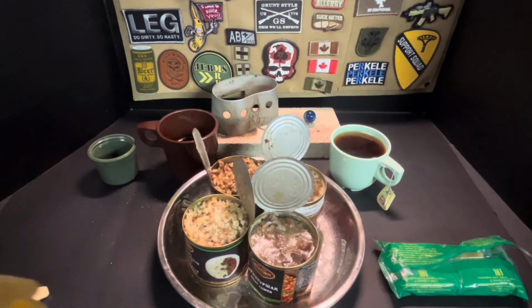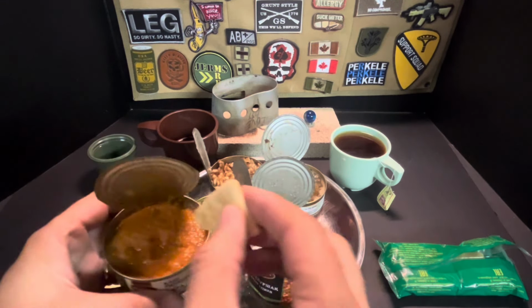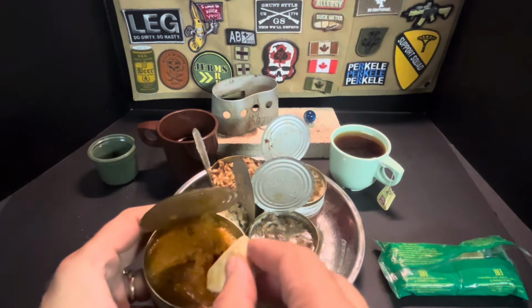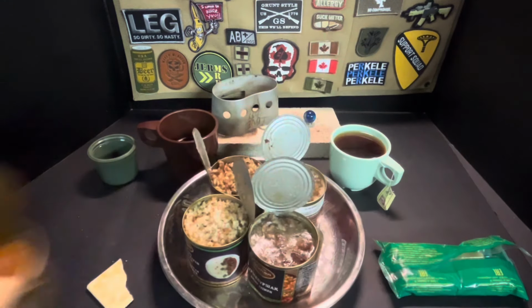Vegetable caviar, which is, I can't remember if that's Povidla or if Povidla is cheese. I don't know. I can't remember. Try that.